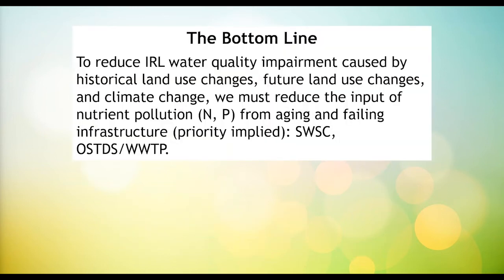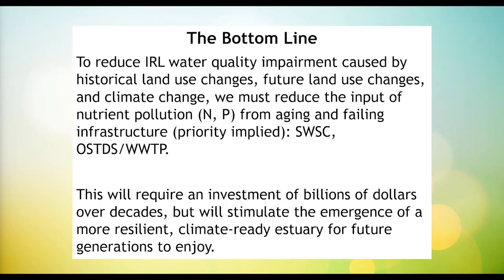Next, the bottom line is to reduce water quality impairment. We have to deal with aging and failing infrastructure, with the priority implied here: stormwater storage and conveyance numero uno, and then septic and wastewater treatment secondary. Next, it will require billions of dollars and decades. Chesapeake Bay, 15 billion, 50 years. That's what we're looking at. It's a huge commitment, but that's the only way we're going to get there, to get a climate ready estuary. Thank you.